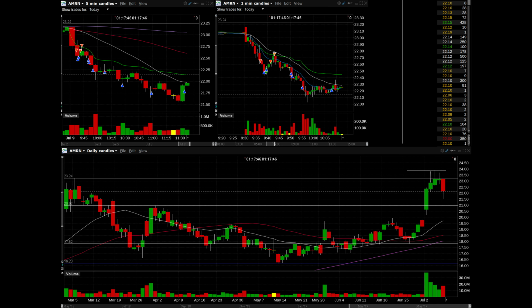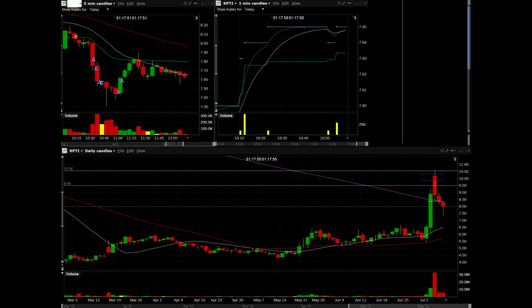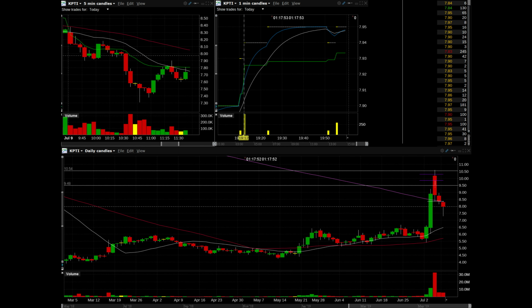Next trade I want to go over was KPTI. So let me zoom in and set this chart up for us. So KPTI, let's see here.